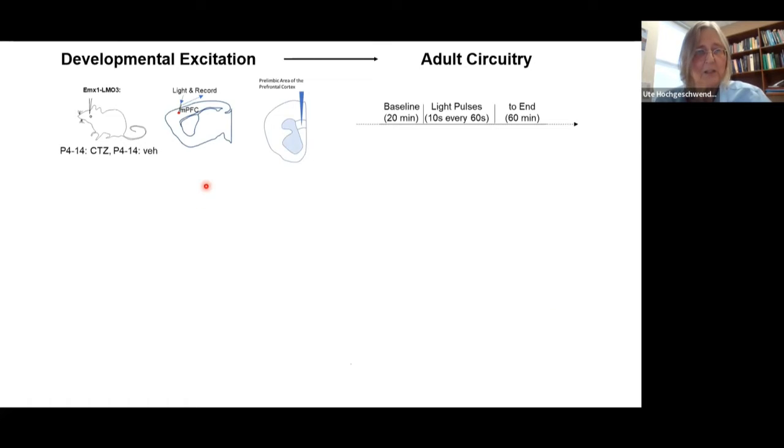So this is a schematic of the experimental setup. Laminar probes were inserted in the prelimbic area of the medial prefrontal cortex. This is in anesthetized animals, we would record baseline, then 10 seconds every 60 seconds of light pulses for 10 minutes, and then we would continue to record.